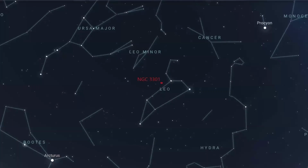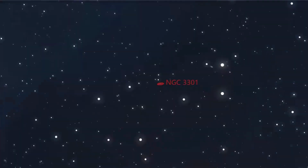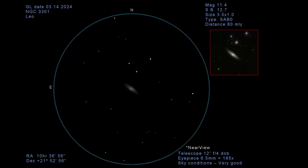Here's where the galaxy is located. Here's a closer-up view from Stellarium Web of where the galaxy sits in a nice field of stars, and pretty easy to find if you're star hopping. And here's the near view image. Nice bright galaxy. It's 11.4 magnitude, high surface brightness. Here's its size. It's decent size, its type, and its distance.